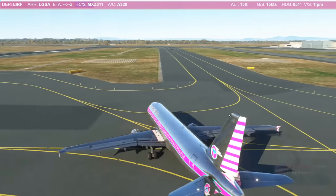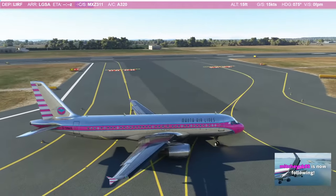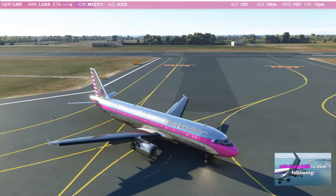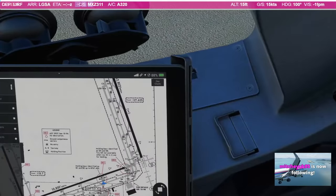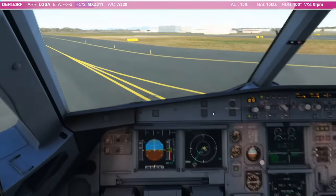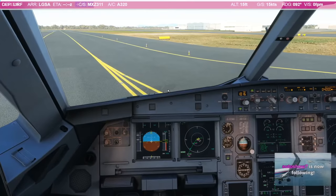I'm not entirely convinced Rome has this double Whiskey, Romeo repeated here. Bravo. It looks like it does though. Bravo, Bravo. Wow, I've never noticed. So there you go. Right, let's go to the right one.